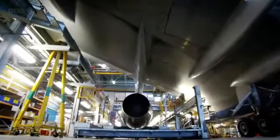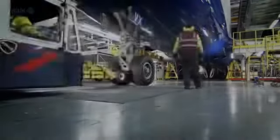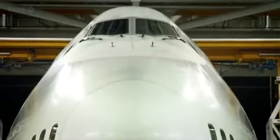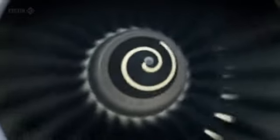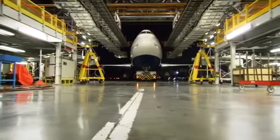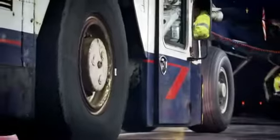One aircraft transformed the world. Request permission to carry out a high-power ground run. With 2 decks, carrying over 500 passengers, and wings the width of a football pitch. It was twice the size of any airliner before. The Boeing 747. Affectionately known as the Jumbo Jet.